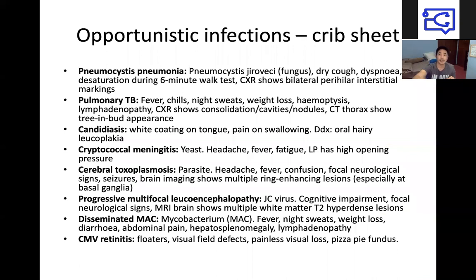I just wanted to summarize all the different slides from earlier. This puts together all the offending organisms and the clues that they give you in the stem. The only one that I didn't really mention was disseminated MAC, which is caused by mycobacterium. It's similar to TB in the sense that you get fevers, night sweats and weight loss. You do get some GI symptoms as well, with hepatosplenomegaly and lymphadenopathy. But that doesn't usually come up for exams.